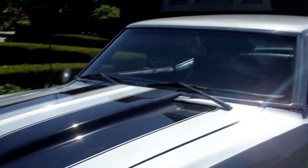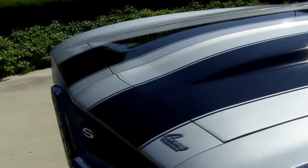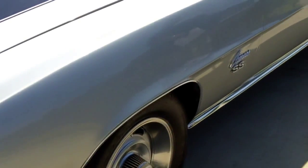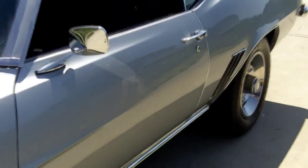Beautiful Cortez silver paint, very few imperfections on the paint. Sitting on Chevy Corvette rally rims, brand new Cooper tires, new interior, which we'll show you in a minute. Beautiful, nice running car, guys.